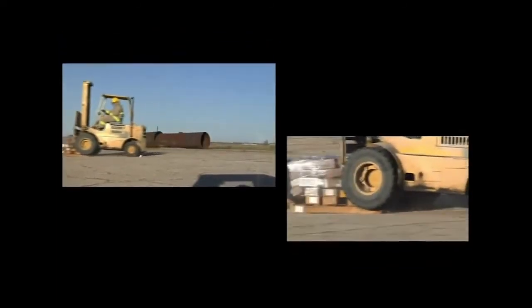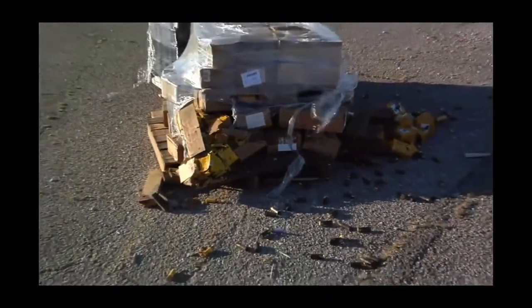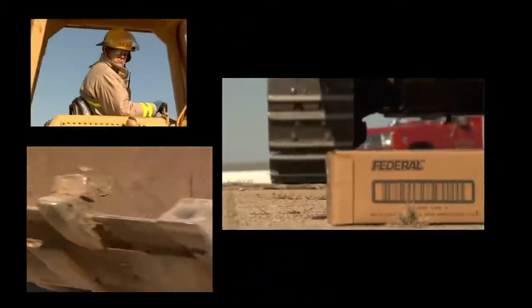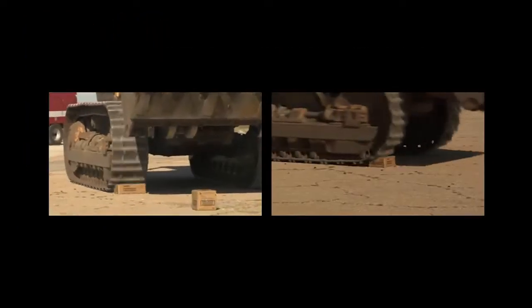A forklift was driven at high speed into a pallet of ammunition. There was no ignition. Damage to the ammunition was negligible. To show a worst-case scenario, it was decided to place the ammunition on asphalt and crush it with a bulldozer.